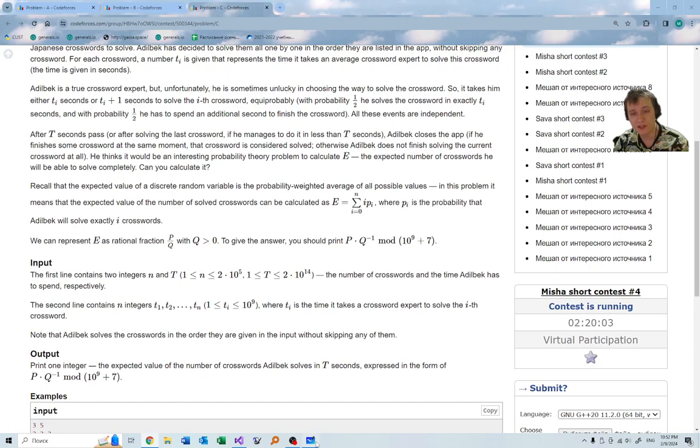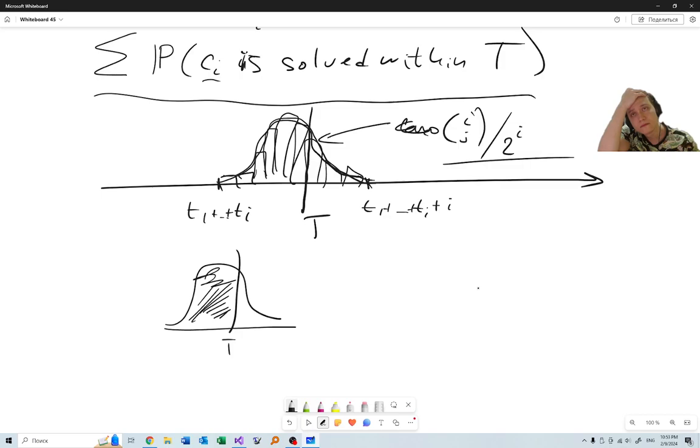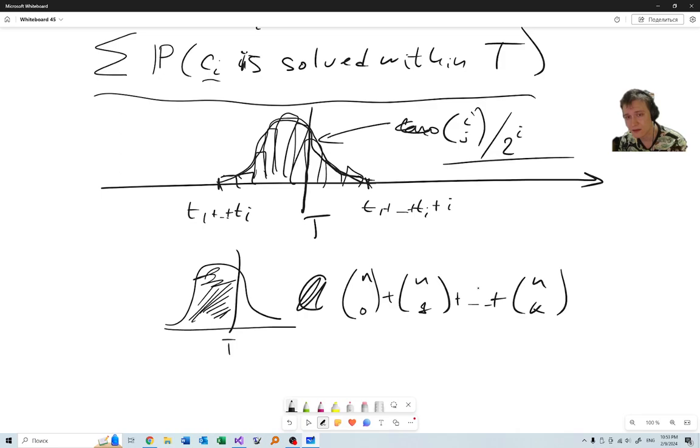So now the problem is as follows. You have several binomial distributions. Find the probability below some point T, a different T in each of them. Can we do it? Actually, it's not very easy. We need to calculate a sum of choose, something like choose n 0 plus choose n 1 plus etc. plus choose n k. We need to somehow calculate it. And I don't know how to do it. Or do I? No, maybe I know.